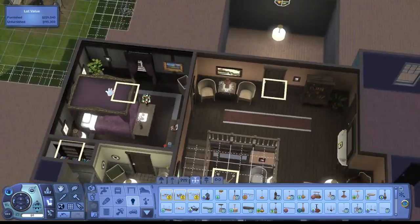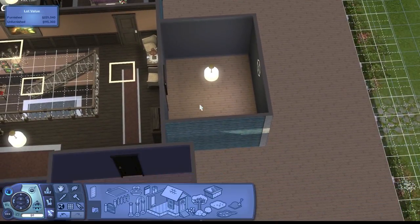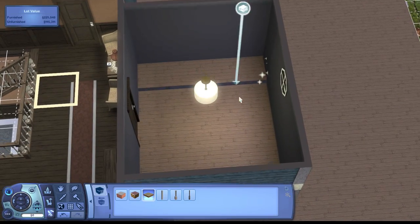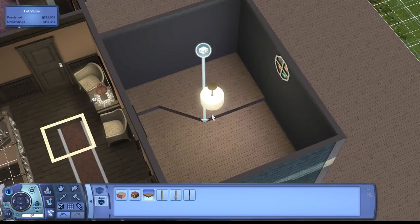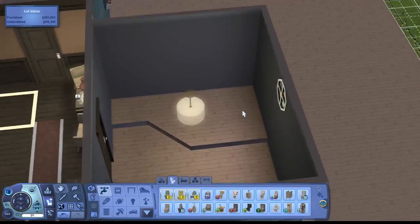But now the master bedroom is done, so I'm actually going to move on to the nursery. With the nursery, I decided to do something a little bit fun and put a platform in to put the crib on, because I just thought it'd be more interesting than having the whole room be flat. Sometimes I like to play around with platforms.